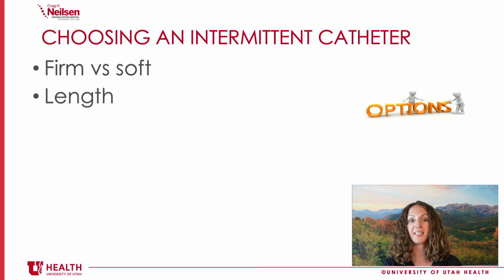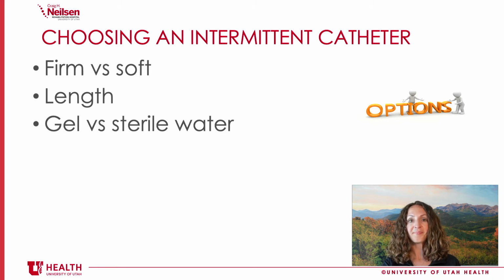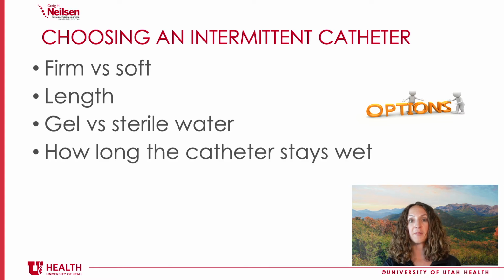it into your body. Females generally use shorter catheters while males use longer catheters because male urethras are a lot longer. But sometimes females can find it helpful to use a male length catheter. Some catheters are lubricated with gel, while others are lubricated with sterile water. There is a lot of research that indicates that those that use catheters with sterile water as opposed to gel have less trauma to the urethra and fewer urinary tract infections over time, because the sterile water is a much thinner solution compared to the gel.